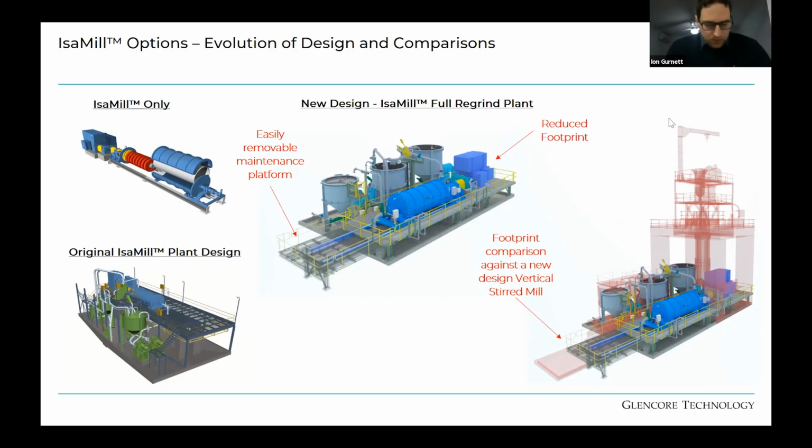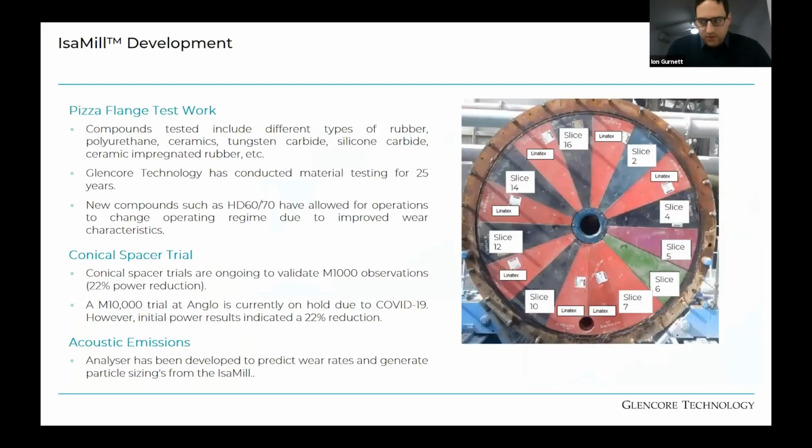Now, we've been running and doing this test work for nearly 25 years now, and we've been doing all sorts of trials, looking at materials. We have a very good history, a very good database, and have done all these pizza flange trials, which is the picture you can see on the right. This has allowed us to develop new rubbers within the mill, which have allowed sites to increase their power draw within the mill and improve their wear characteristics, similar to the power work we're doing in Anglo.